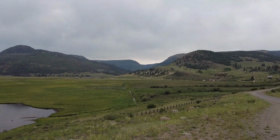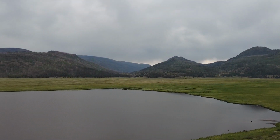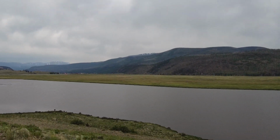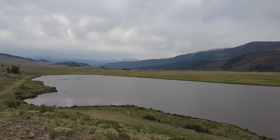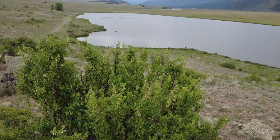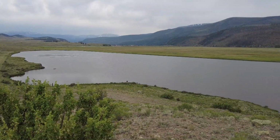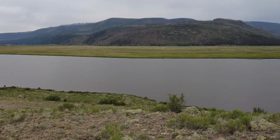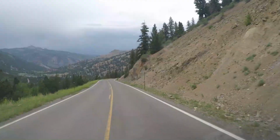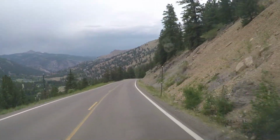This is the reservoir for the Rio Grande River. So I guess this is where it starts. I passed it several times coming up here on the way to Lake City, Colorado.